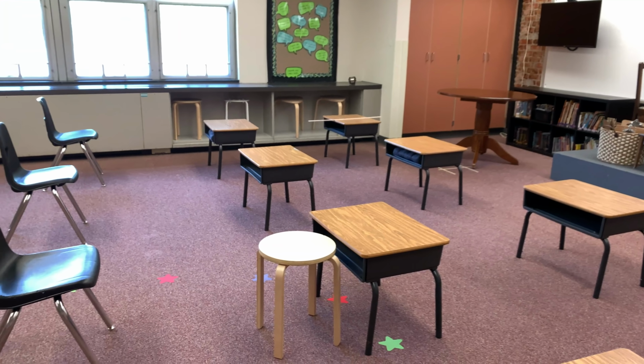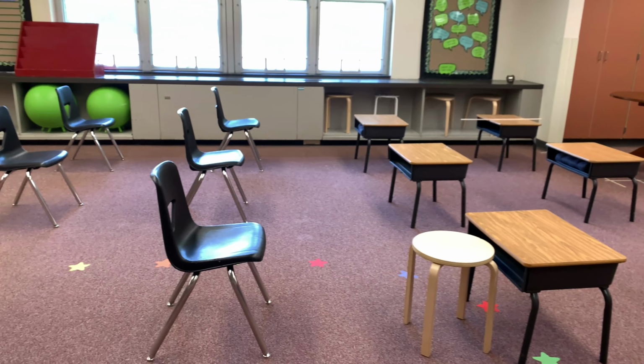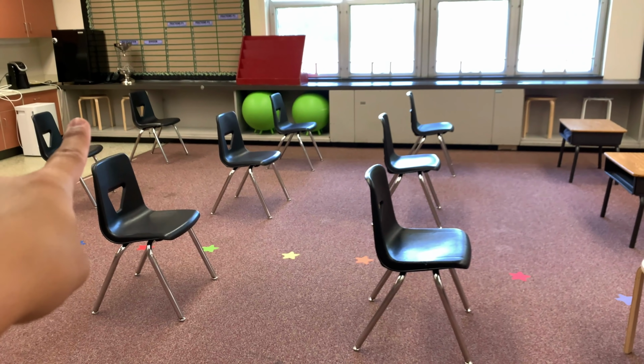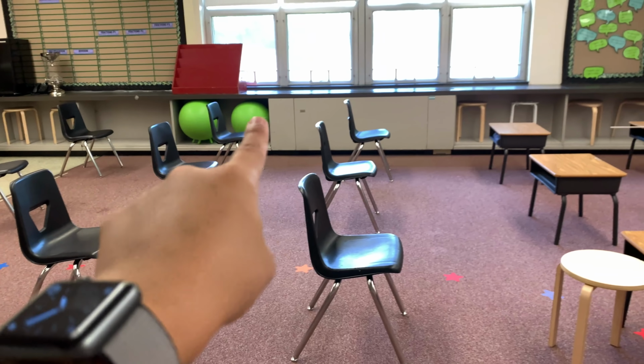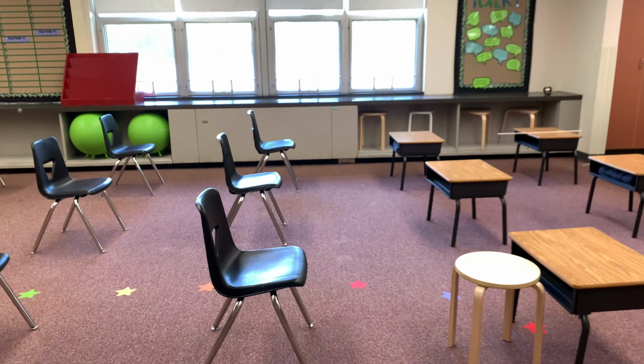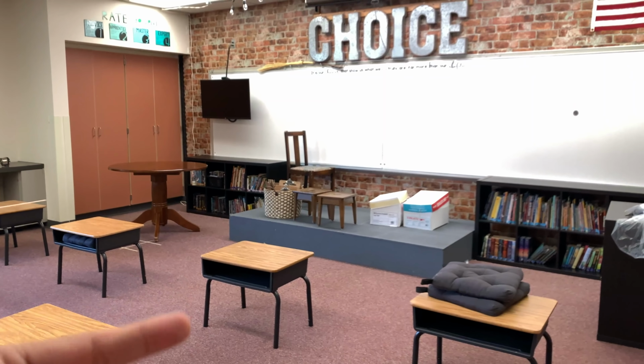So the biggest change is that I'm not allowed to have any sort of tables. So kids have to stay in desks facing forward in rows. And so that even means that the space that I have back here with the little balls and the little stools, that's not going to work because everybody has to be facing that way.